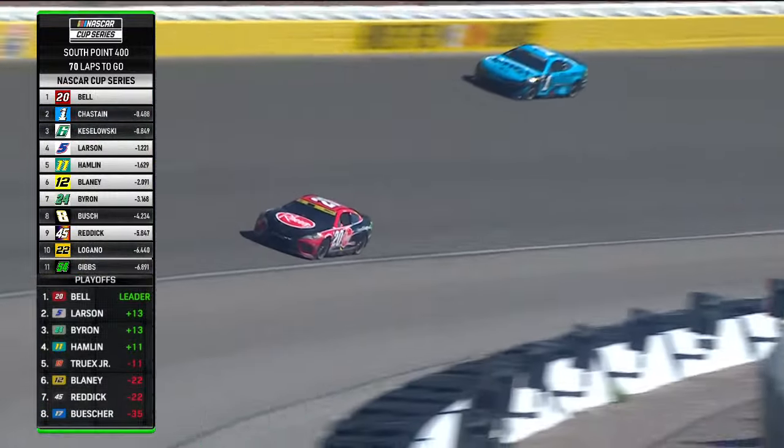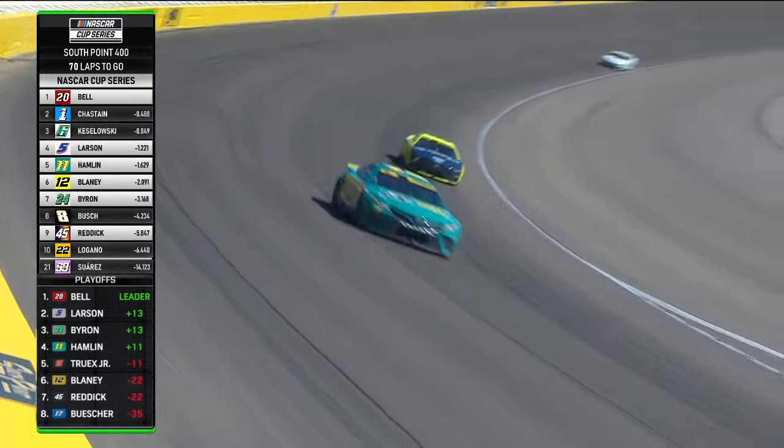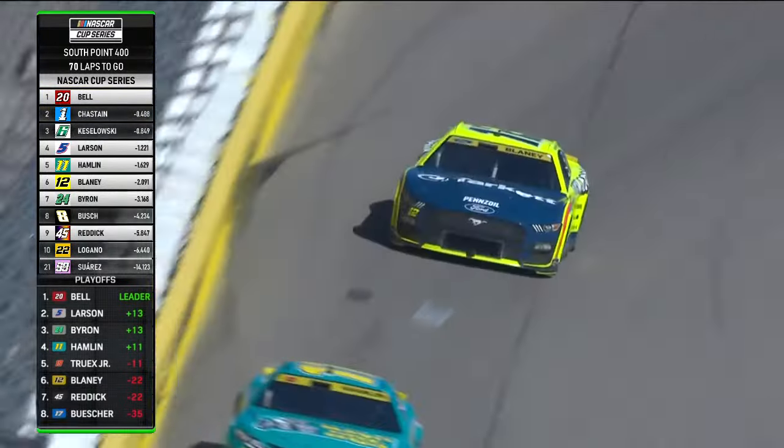On the lower left, you see the points as they run that now. And Blaney, who started minus 10, is now minus 22. Not the raw speed today they need.